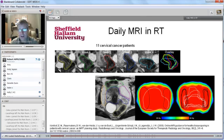What we can see here is an illustration of why there is a potential benefit of using MR as guidance for our delivery. Hopefully you can see that if we look at the pre-treatment, let me try and get a little arrow on here.